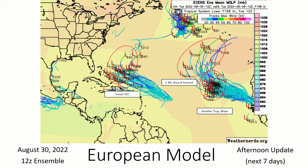There are some of the ensemble members who keep it further to the south, close to home, doesn't turn out to sea, bringing it near the Bahamas. And we'll see what happens with time on that one. We're also watching that area of interest behind it and another tropical wave. Both of those generally expected to move out to sea.